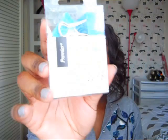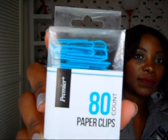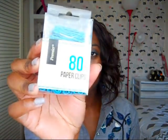Next is 12-count paper clips. Those had a mini in this. I got the bigger ones. I think this color is jade or teal. Another one, 80-count of paper clips. Those are the tiny ones in this, the mini. But those are the ones I got.